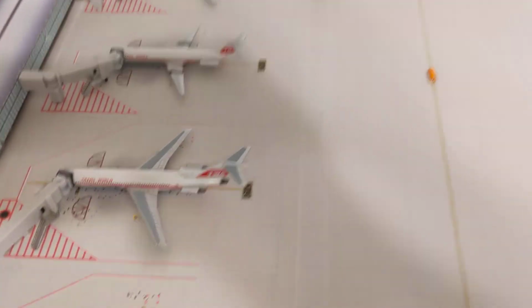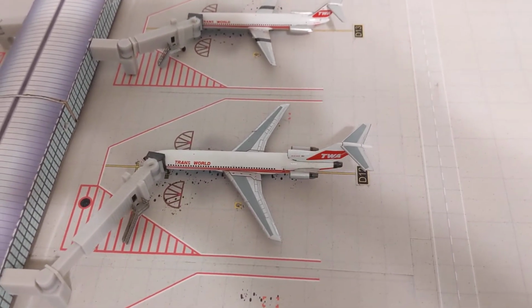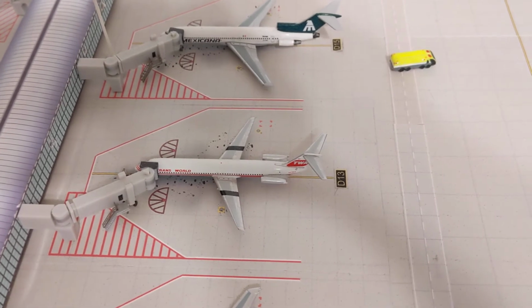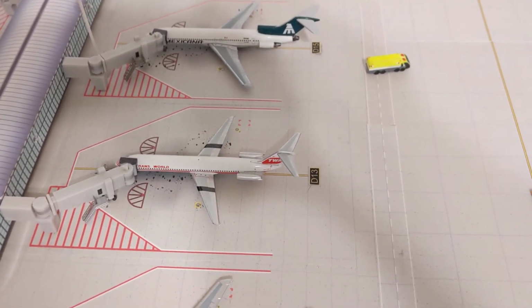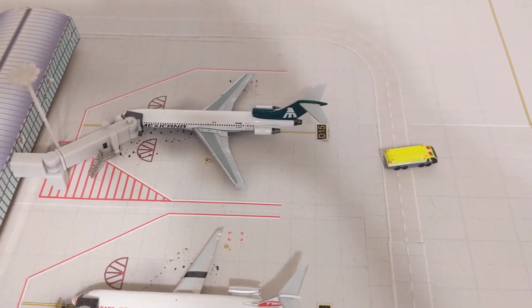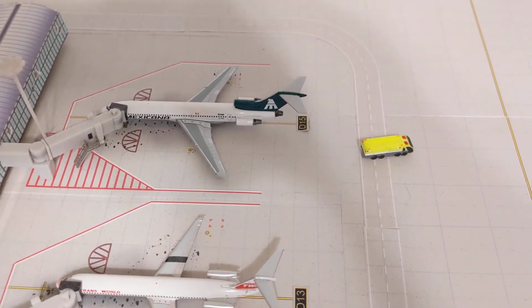Okay, now we're back to TWA. The TWA 727-200 will be making a flight out to St. Louis. The TWA DC-950 just arrived in from Kansas City. The Mexicana 727-200 will be making a flight out to Mexico City.